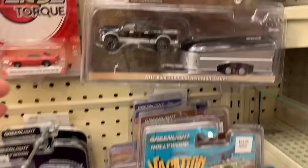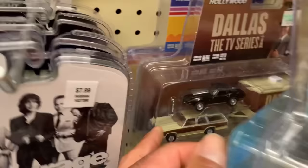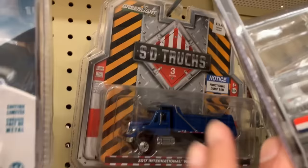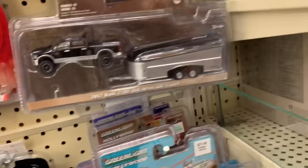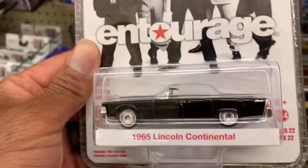Let's see. Oh, check this out. Haven't seen this yet. HD trucks. Wish they had the red ones. Trucks, I think. '65 Lincoln Continental drop top, nice.